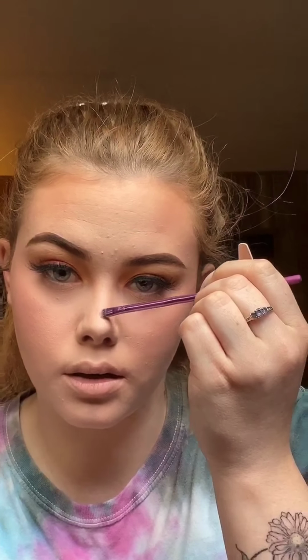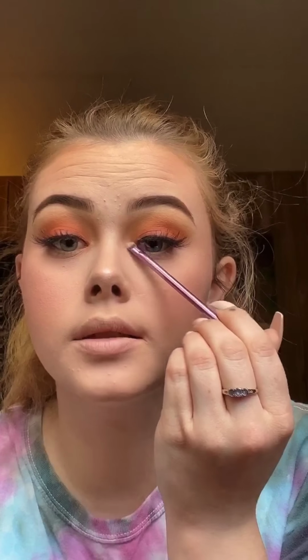And I send it in a line right there. And then I like to put that here too, because it just opens my face up a little more. Okay, and then I like to put my highlight on my inner corners. That also opens your face up. See the difference?